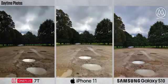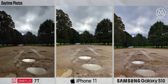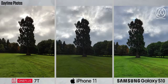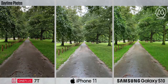Moving on to daytime photos, probably the most important category, but here's the thing. Every single modern flagship can already take great photos when basked in light, so I focused on the most challenging scenarios, like taking photos when the sun is directly behind the subject. There's a trend. The OnePlus 7T shots are dark and grungy, almost like you've taken a normal photo but then dragged the contrast slider right to the end, in a similar vein to how its video looks.